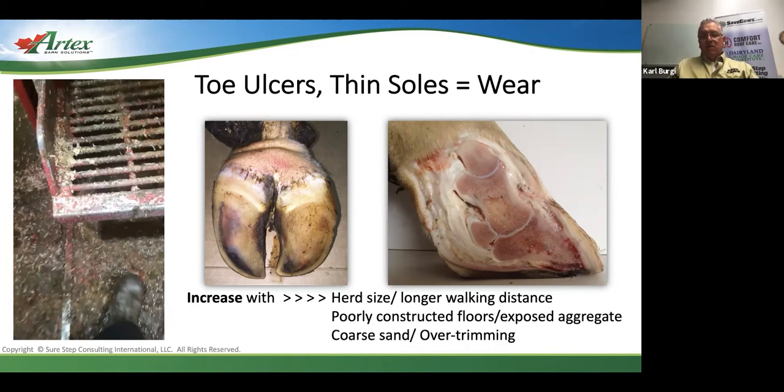Sometimes it's conformation. I had a cow this morning while I was trimming that had a little straighter leg, and she had thin soles on the left rear where the leg was straighter. But the other thing, in some of these larger facilities, can also be over trimming. So knowing what to leave on and what to take off is a hugely important part when it comes to hoof trimming.